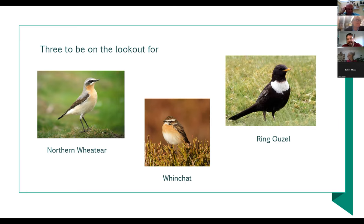And then the amazing looking wind chat. And yes, they actually look even better than that in real life. The orange breast, huge white supercilia. Mostly when you see them on surveys, they're out in the middle of rape fields. Can you imagine seeing that orange glow on those yellow flowers? It's just incredible.